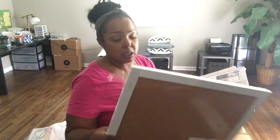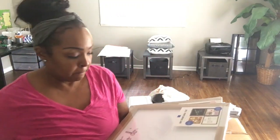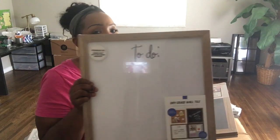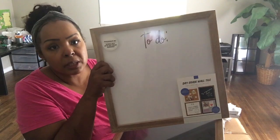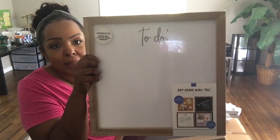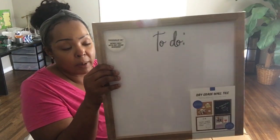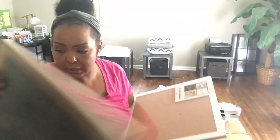You see how large this is. And this was only $5. So I got a cork board one. I have this wood trim one, which goes with the rest of the decor in here, because just because it's a homeschooling room, I don't want it to look any kind of way or put together wrong, and not be an inspiring space to be in. So I got this. It's a to-do board, and it's dry erase, so you can use dry erase markers with it. And all of these were $5. And I also have a chalk wall as well, $5, same size.